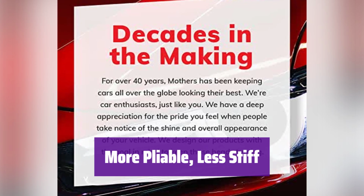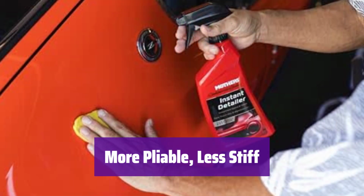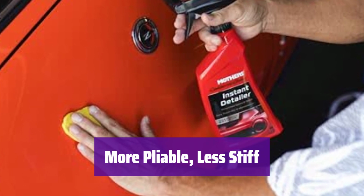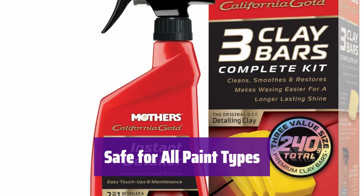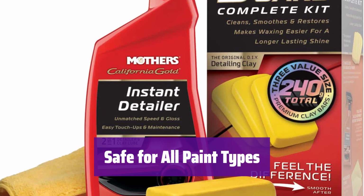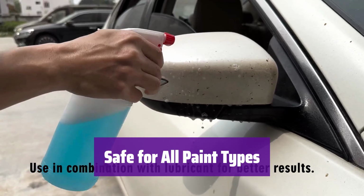Unlike other clay bars, it's more pliable and less stiff, making it easier and safer to use on all paint types, including clear coats. You'll appreciate how smoothly it glides across the surface. It's gentle enough for all paint types, including delicate clear coats. You can use it with confidence, knowing it won't damage your vehicle's finish.